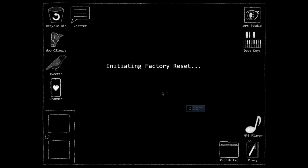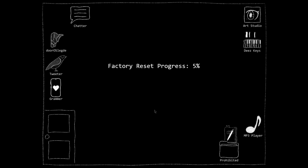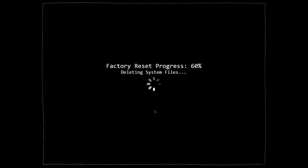Still here? Right, after solving 2 sets of puzzles, we're able to run a file called factoryreset.exe. This causes all of the apps to be deleted, even the productivity ones. But even then, the progress is only at 60%, so what is left? The game then breaks the 4th wall.